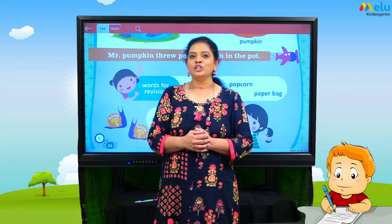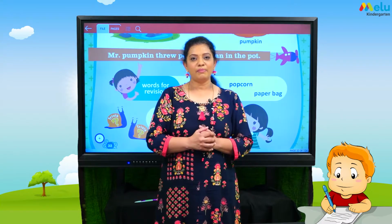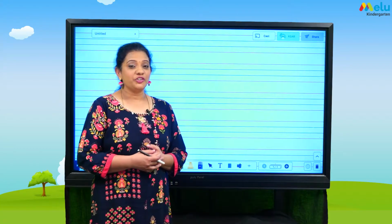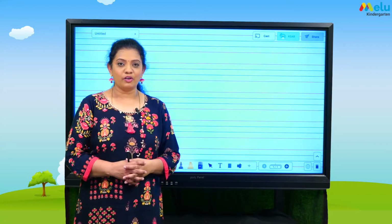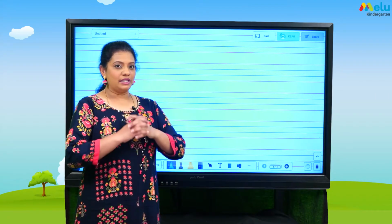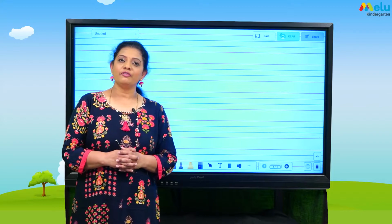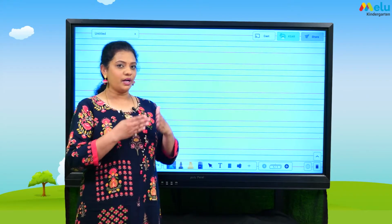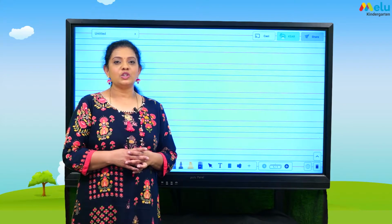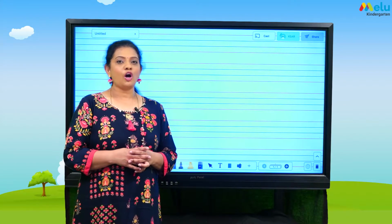So what do you do? You should bring your book and pencil. Which book? Yes, it's a 4-rule book. Yes, children, I am ready with my 4-rule book and we are about to write new words that start with letter P along with the phonetic sounds and by dividing into syllables. Yes, the first word that we are going to learn is popcorn.